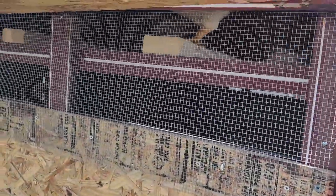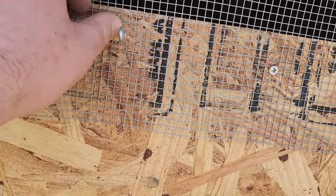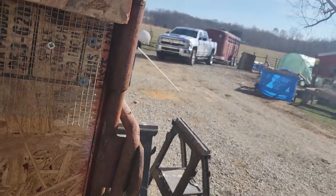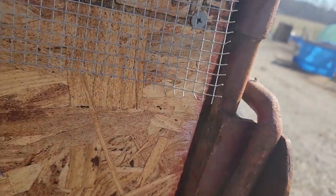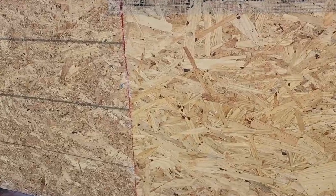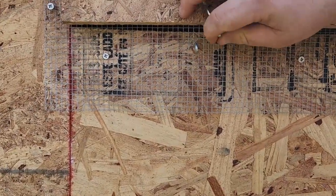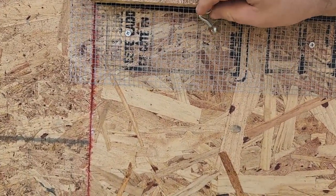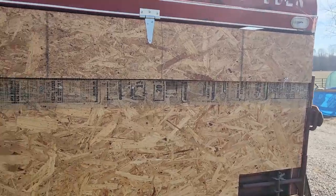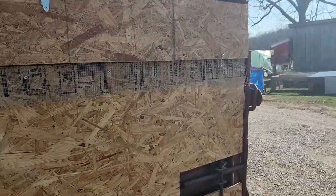Alright guys, hardware cloth's up on both sides. We still have the little flaps here, so they do still function. Hopefully that keeps the raccoons out, keeps the chickens in when they're supposed to be.